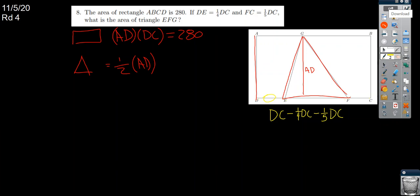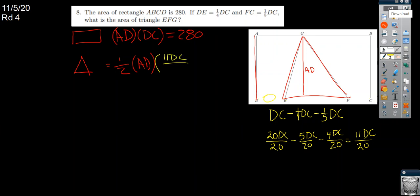Oh, well, we have DCs everywhere, which is helpful. To subtract, we need a common denominator. So that means we have 20 DC over 20, and I'm picking 20 because 4 and 5 both go to 20, minus 5 DC over 20, minus 4 DC over 20. Okay, this is getting much better. So 20 minus 5 minus 4 is 11, right? So we have 11 times the length of DC divided by 20. So that's the base. Okay, so I can plug that base in here. All right, so that's 11 DC over 20. Okay, now we're getting somewhere.